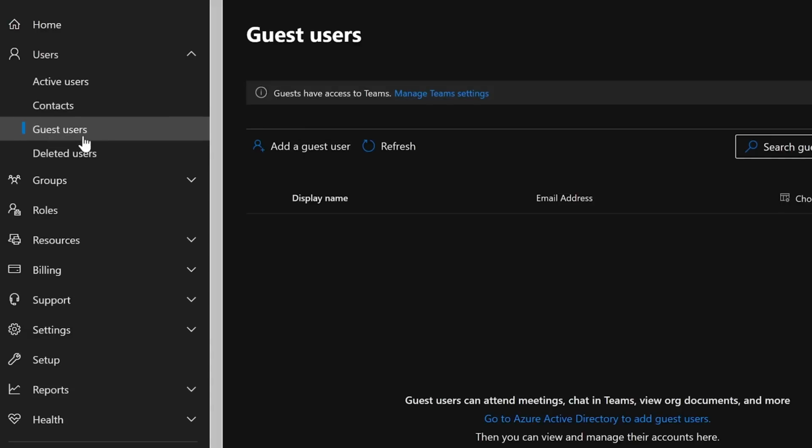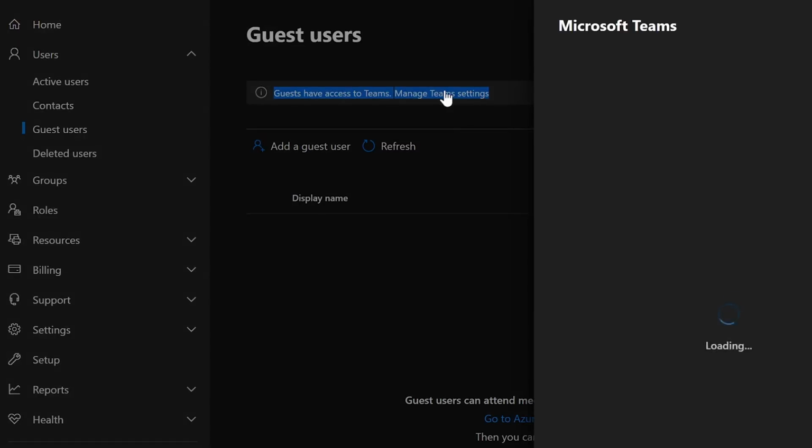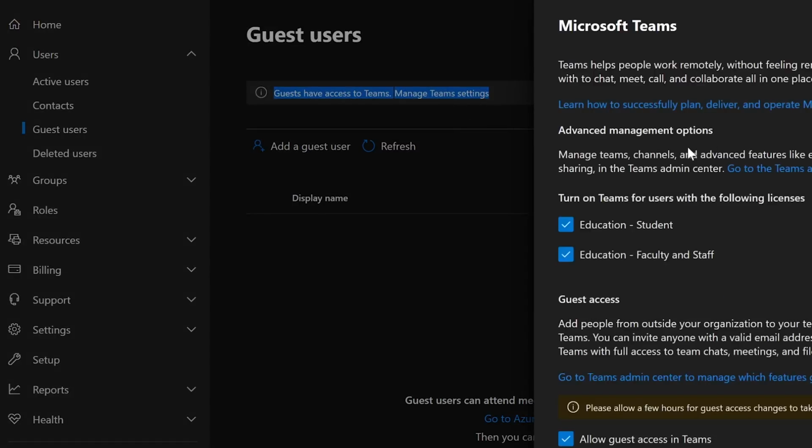Okay, now that we've talked about contacts, let's talk about guest users, which is the third thing down under users. So let's see, what do we want to do with users? Guests. Every time you're unsure what anything does, just look at everything that's on your screen. If you see this right here, it says gives guests access to teams, and then you can select manage team settings. That means that this guest user is literally a guest.